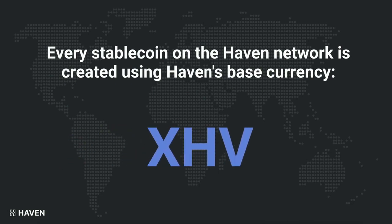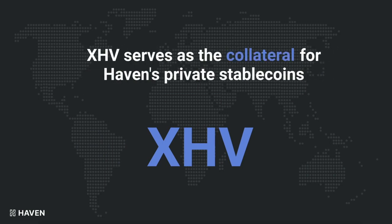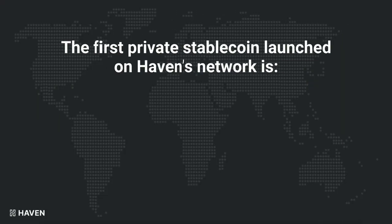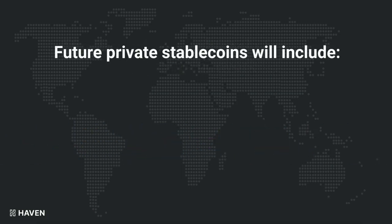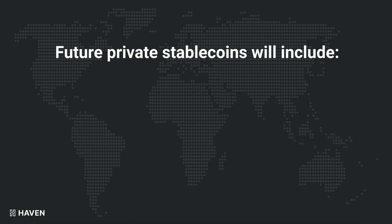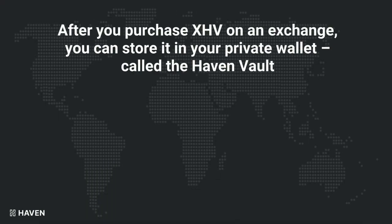It extends this functionality by providing private, stable currency and commodities, known as X assets, which can only exist through the burning of the Haven-based cryptocurrency, also known as XHV. The first private stablecoin to be launched on Haven's mainnet would be XUSD.